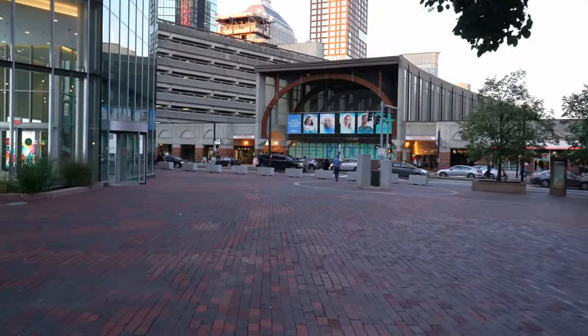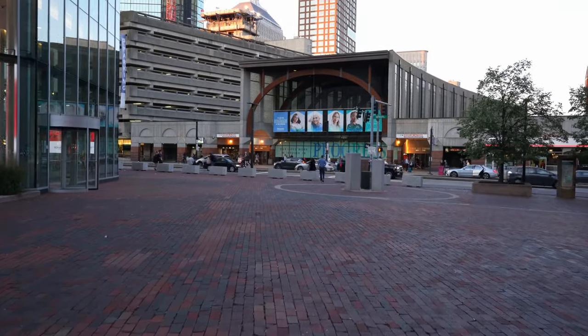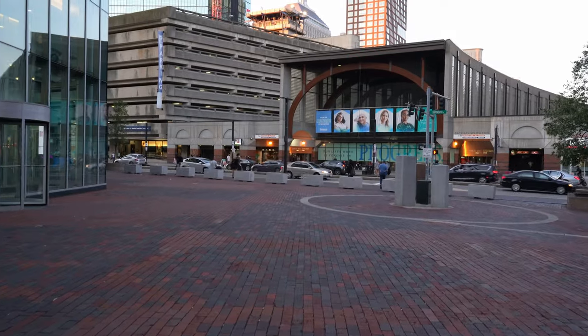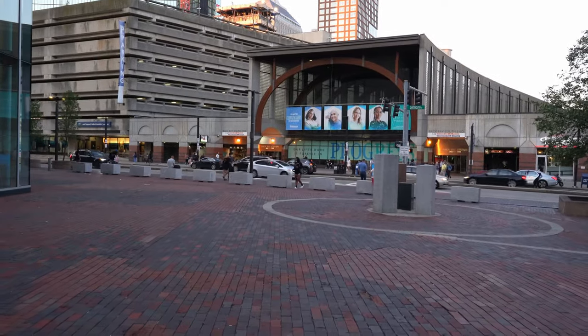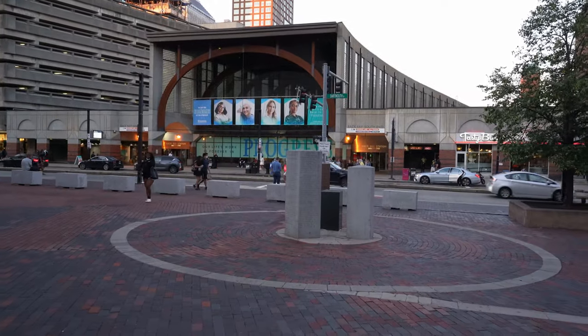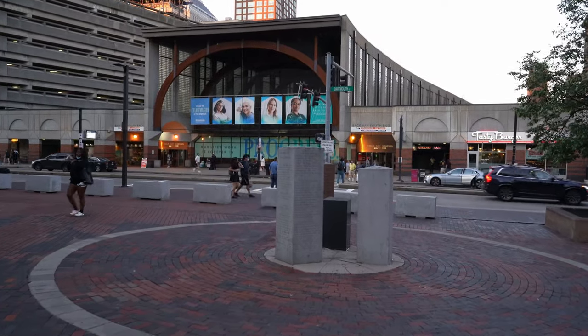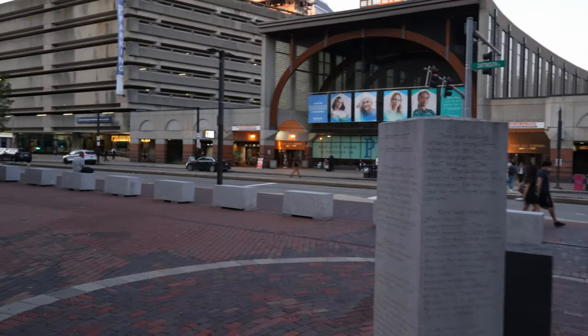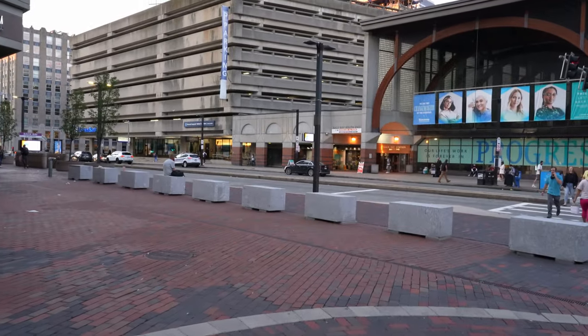And here we are walking right into Back Bay Station. This is another major station. So here you'll get the Orange Line, Commuter Rail, and the Amtrak all through here. Whenever I take buses to New York, I take them right out of here. Actually, they do have buses come out of this place too.